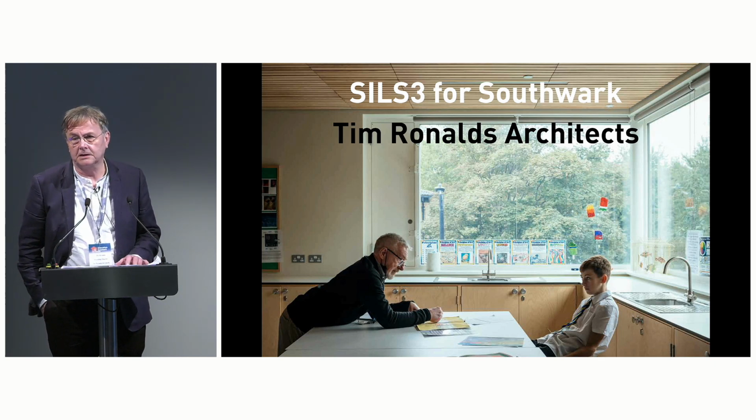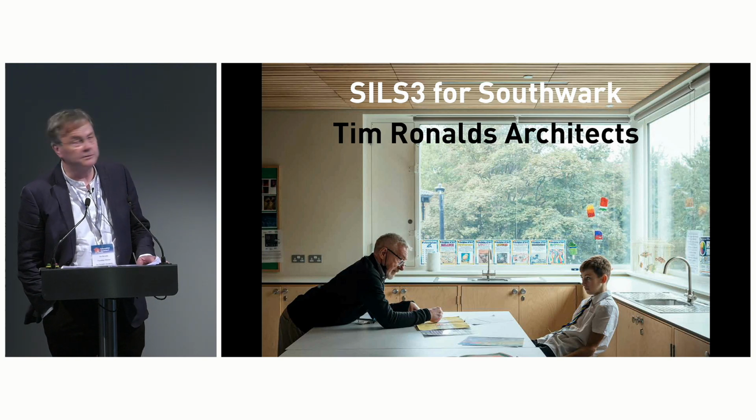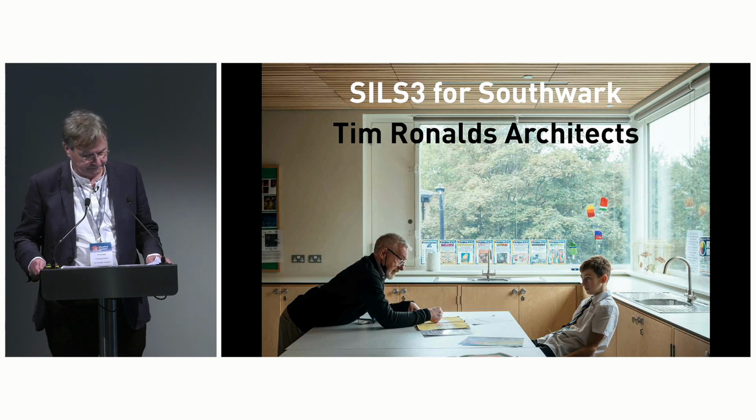SILS stands for Southwark Inclusive Learning Service, and SILS 3 caters for Key Stage 3, 11 to 14-year-olds. It has a capacity of up to 60, but I think operates at rather lower than that.